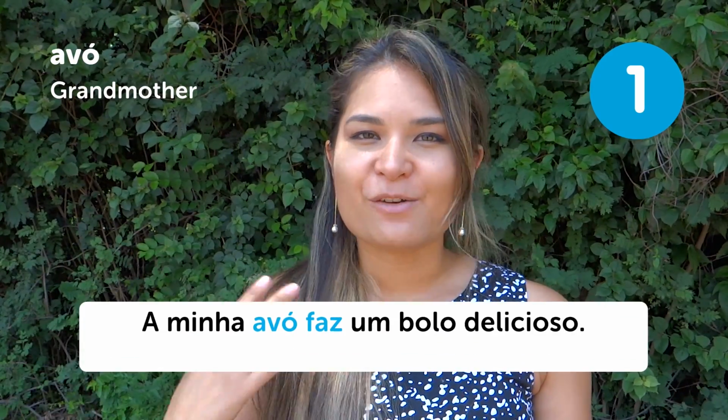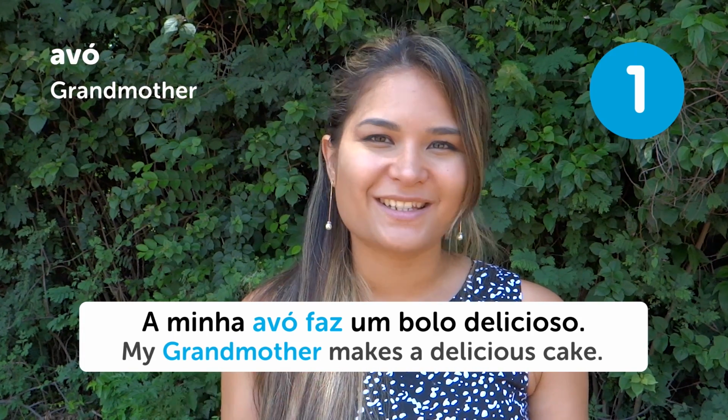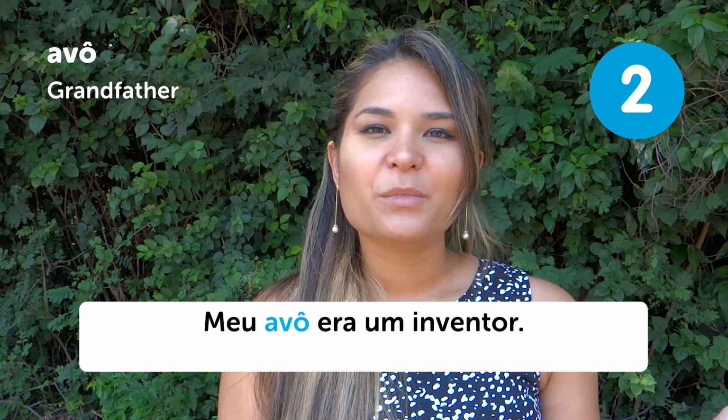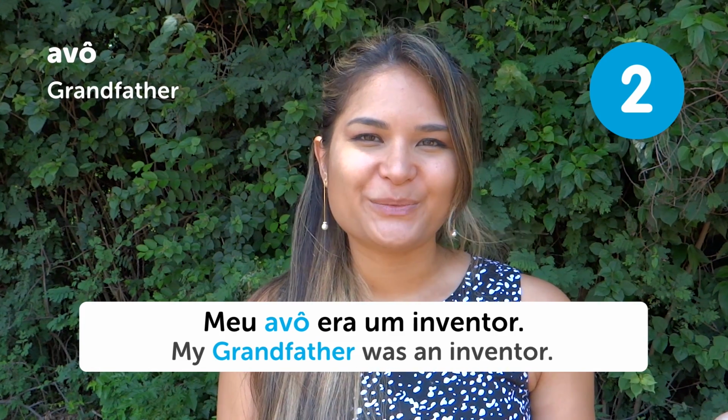Avó. A minha avó faz bolo delicioso. My grandmother makes a delicious cake. Avô, grandfather. Can you hear the difference between avó and avô? Here you have a closed O. Avô. Meu avô era inventor. My grandfather was an inventor.